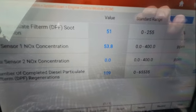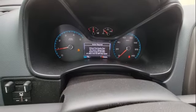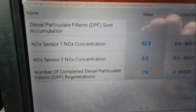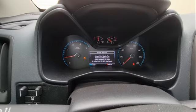So I may take a chance and go for a ride with us and see if that clears out, because it's saying the NOx is 0. So that tells me everything's working properly. I'm going to see if that message goes away. Go for a little ride.